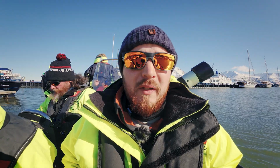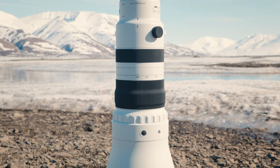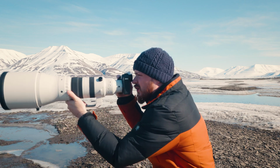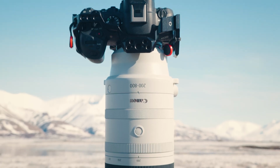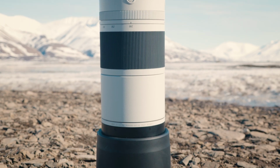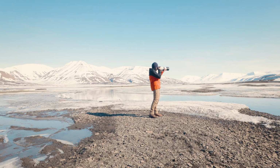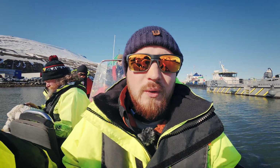So the cameras I've got today, I've got two to give me a little bit of range as well as aperture. I'm testing the brand new Sigma 300 to 600mm f4. I've got that with the L mount, so I'm using it with the Leica SL2. I've also got my Canon R3 with the 200 to 800. So if wildlife's a little bit further away, that's the camera I'm going to be using with that lens. And I've also got with me the 2x teleconverter. So if animals are really far away, I'm going to be shooting with the 2x. That'll give me around 1600mm maximum focal reach, which will be quite nice.